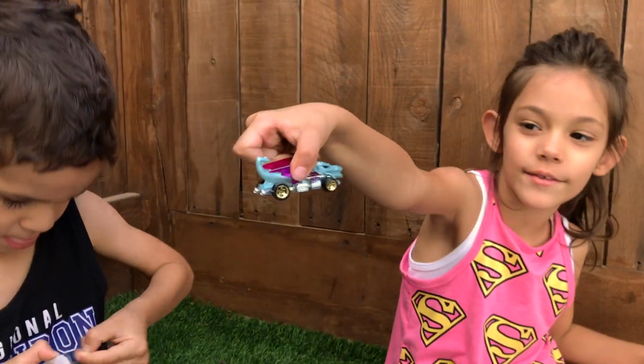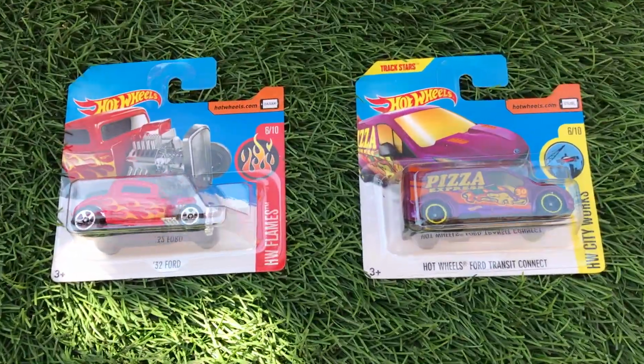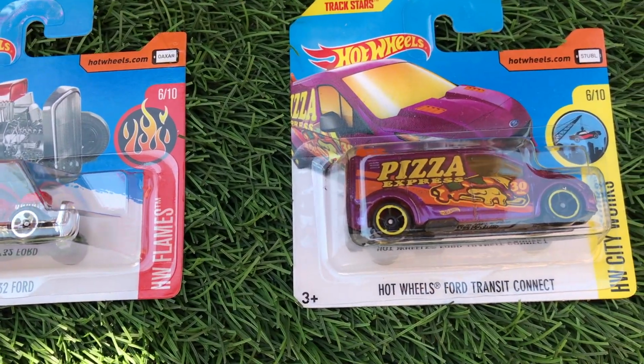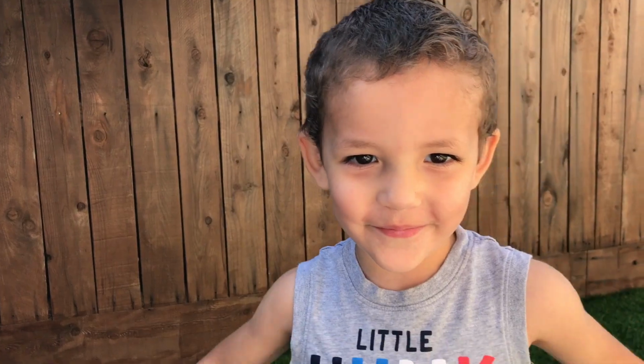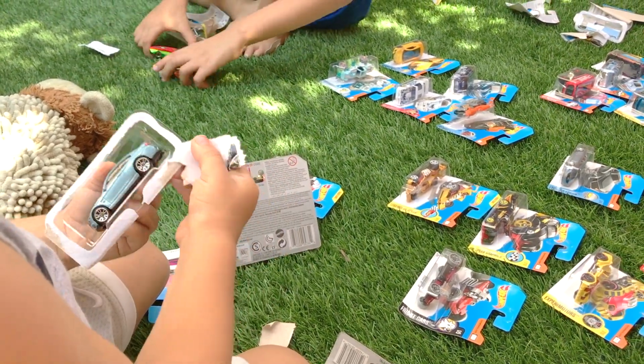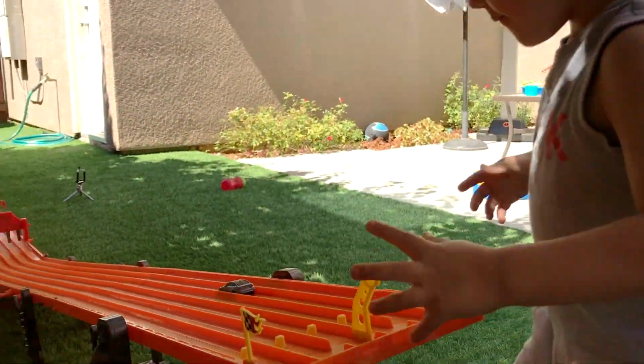Ooh. Hey. Got a good one. My blue. Purple. You want the purple? That purple. The Pizza Express? Can you say Pizza Express? First I pick this one, then I pick this one, then I pick this one. Daddy, I'm going to open mine. This is mine. Huge. Launch your car, buddy.